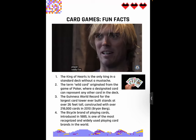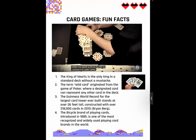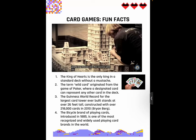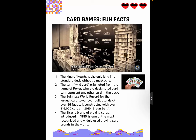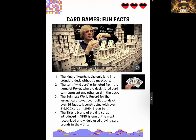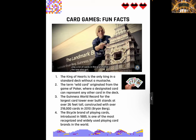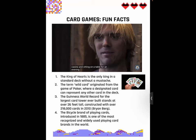I'm not a very good card player. Oddly, I've spent a lot of my life in casinos. I've seen some people play some pretty big money in the casinos, and it's been quite a rush just to watch that happen, no matter which way it went. I will play some slots occasionally, or I might throw a few bucks down on roulette just to do it. It's really hard to resist. However, growing up, I did play a lot of cards with my grandfather, the one who got me started stacking cards. But as far as me walking into a casino and sitting at a table for an evening, probably.